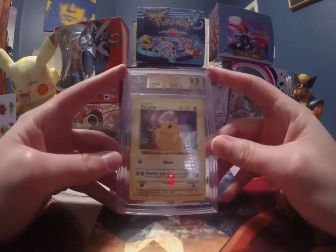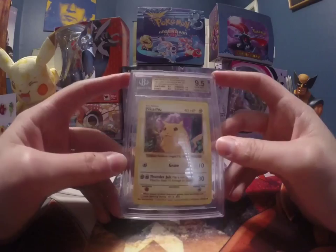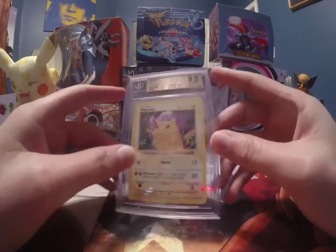Next up, we got the CD promo Shadowless Pikachu, and this got a quad 9.5 on all 4 grades. Really good grades on this card.